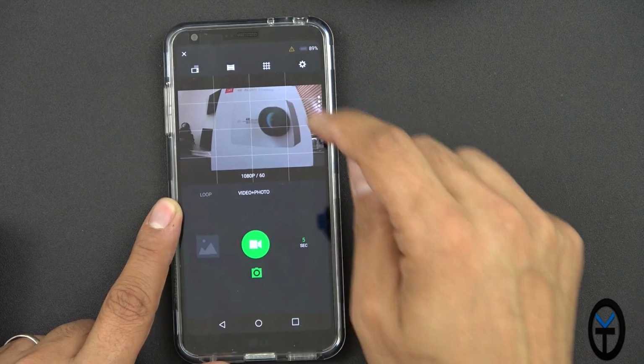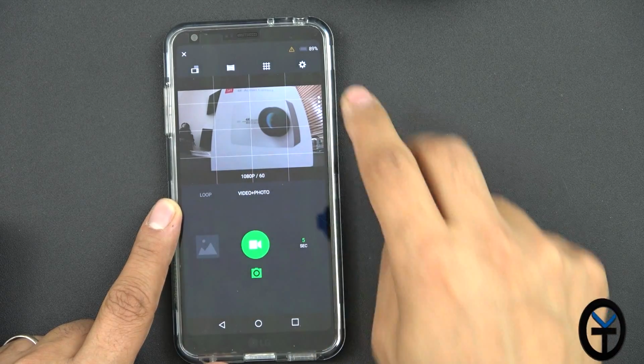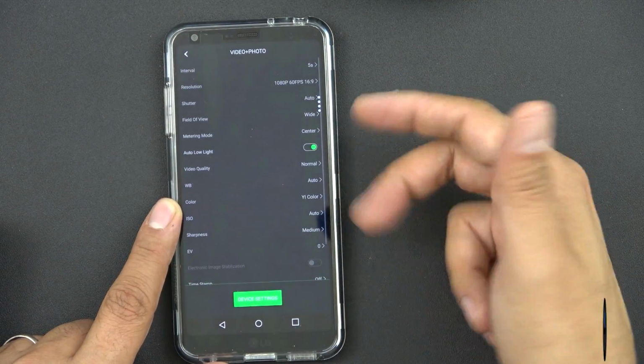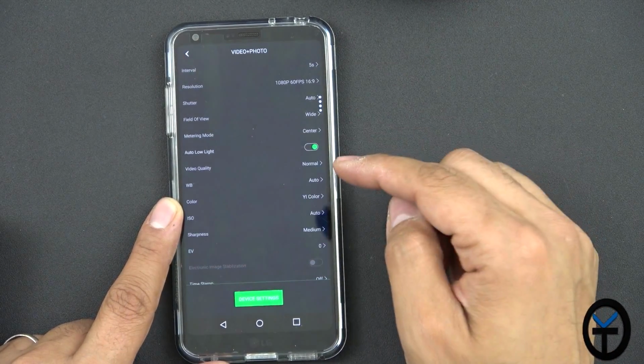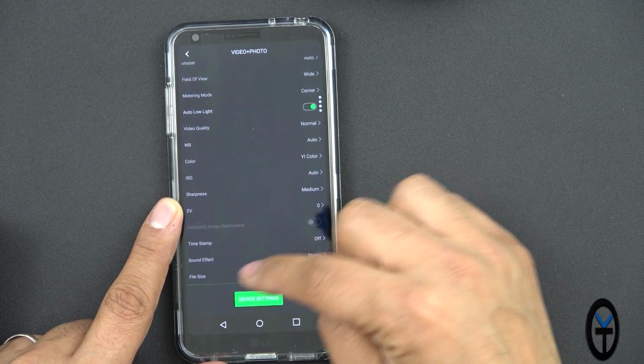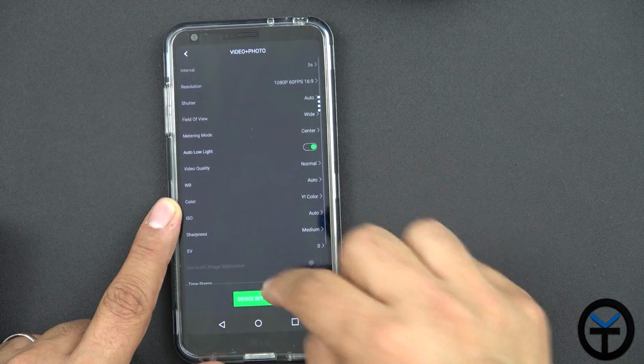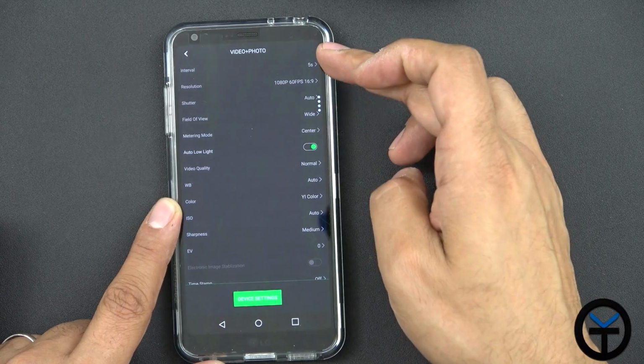You can turn on the grid, turn it off, and you can change the actual angle view if you're able to basically go from wide angle to regular angle. Settings, this is pretty much what you had over there. Auto low light option, video quality is normal, white balance, color, ISO, sharpness, time lapse, sound effects, and the file size, of course. You can set the different file format. Right now it's 4 gigabytes. And that's the maximum one right there.